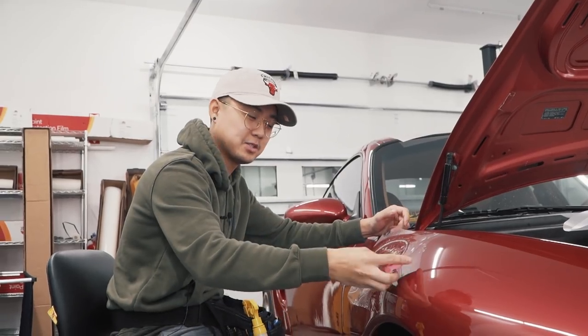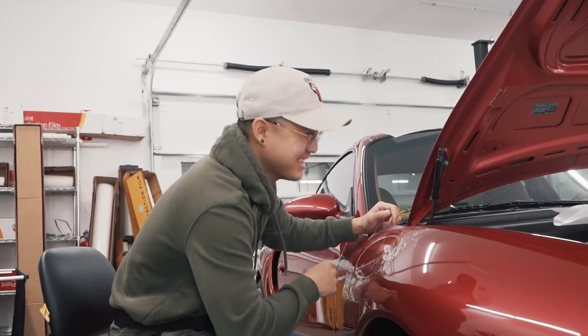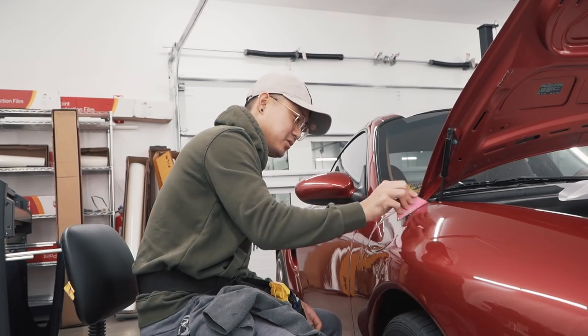Are we out here finishing this Porsche 911? Finishing this door? Y'all making me nervous. I ain't used to this kind of spotlight, you know what I'm saying?